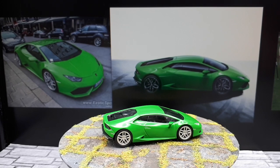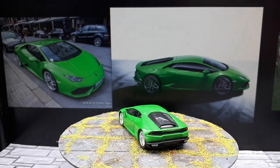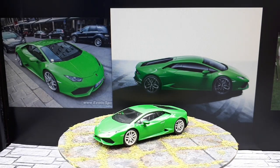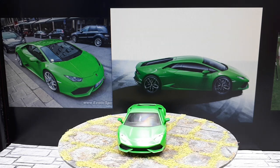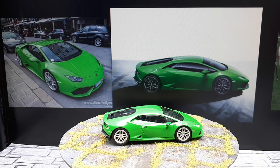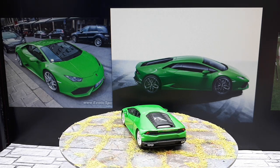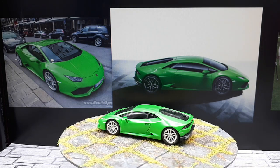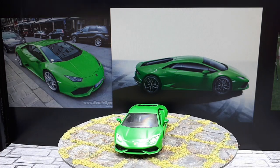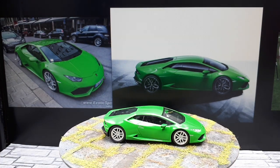So again, you might want to look on eBay if you need to get one of these things. This wasn't that expensive, so check it out. I think it's just as good as the MiniGTs, minus the mirrors. The mirrors on this one are rigid plastic, so if you drop it, they're probably going to break off. But everything else is there, and in certain ways, as we've just compared, it's actually better than MiniGT. I think they're both like 50-50 good, in certain areas.